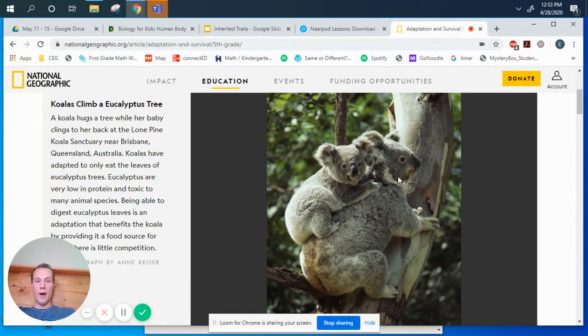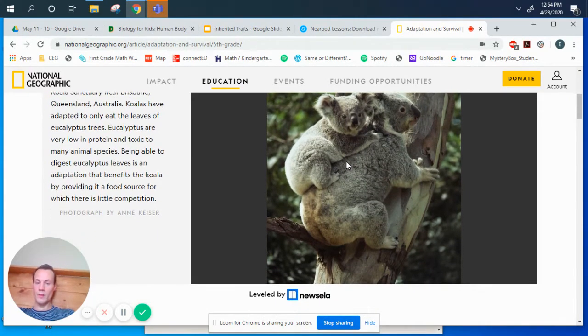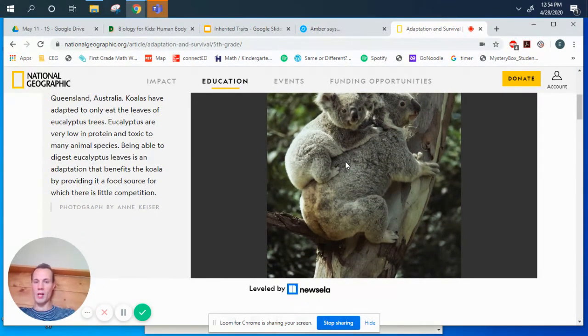So this mom has passed down the inherited trait of being able to eat eucalyptus leaves. This is important because eucalyptus are poisonous to most animals. But since the koalas can eat it, they've got an unlimited food source that nobody else can eat. It's a way of staying alive and reproducing so that they keep on having more and more koalas.